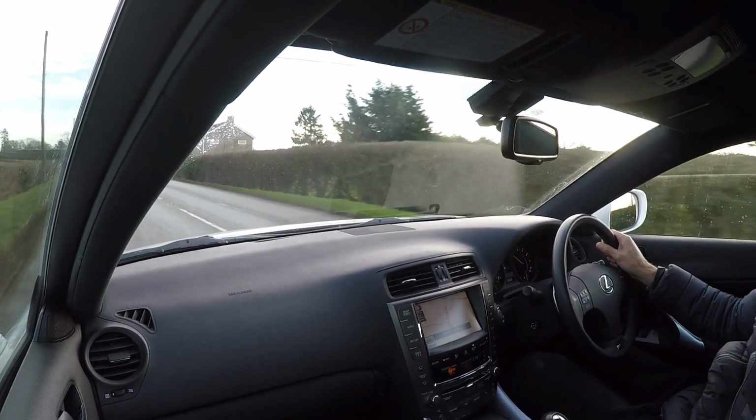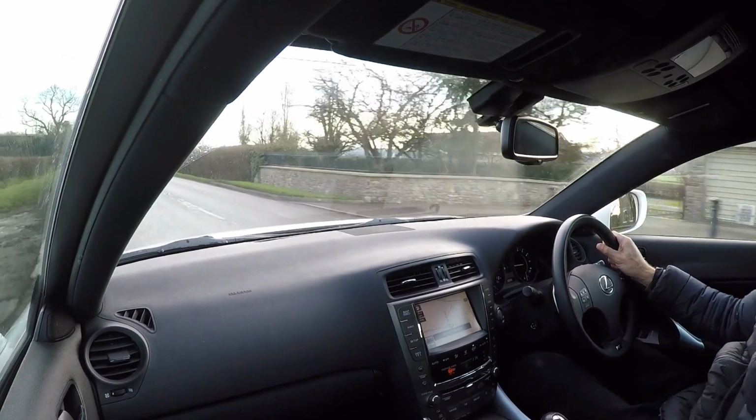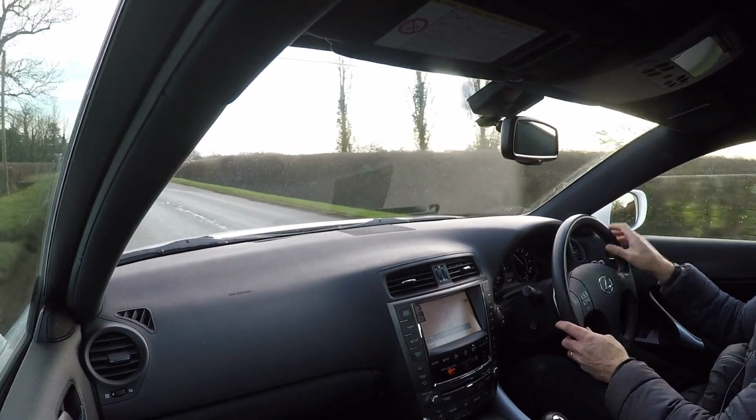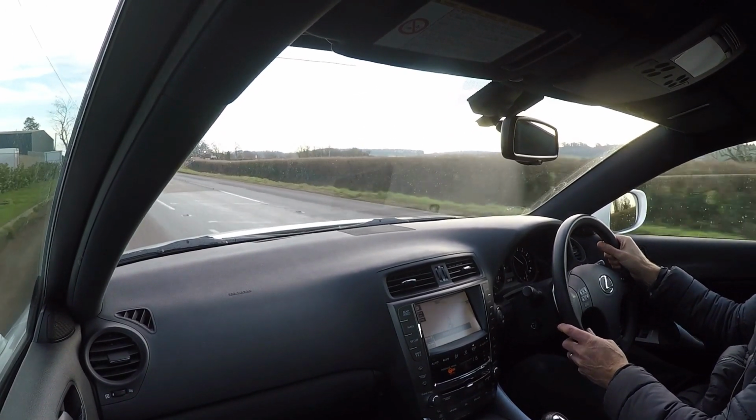Brakes, by the way, so to give them a good shove. Make sure no one's behind me. Really good brake pedal on the car. What I'm looking for is good initial bite, which it has, and there shouldn't be any kind of pulsing or vibration coming back through the pedal, and there's none at all.